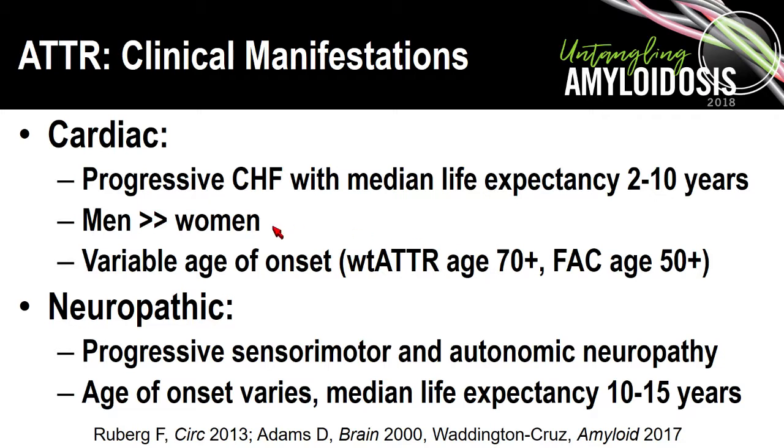And then for familial amyloid polyneuropathy, this affects typically all nerves, so it causes a progressive sensory, motor, and autonomic neuropathy. Age of onset can vary. In certain populations, age of onset can be 20 to 30, versus in others, they can present later in life and mid-age. And the median life expectancy from time of diagnosis for this condition is typically 10 to 15 years.